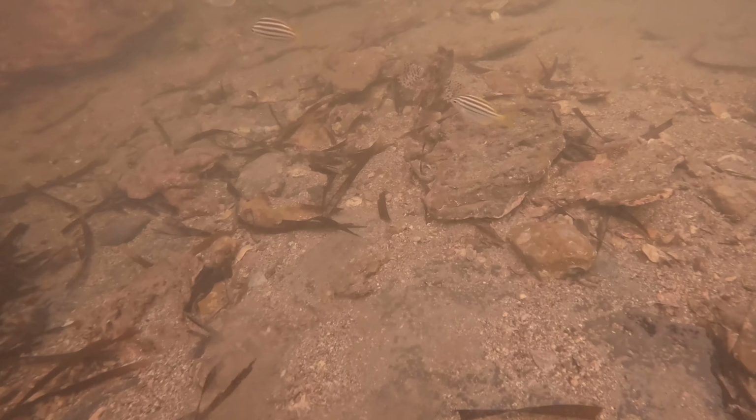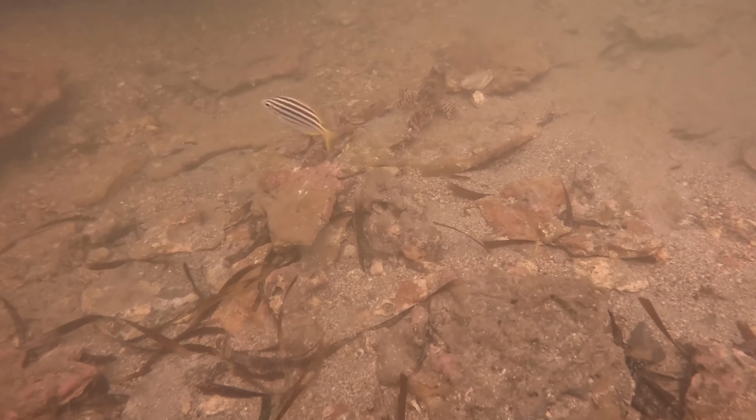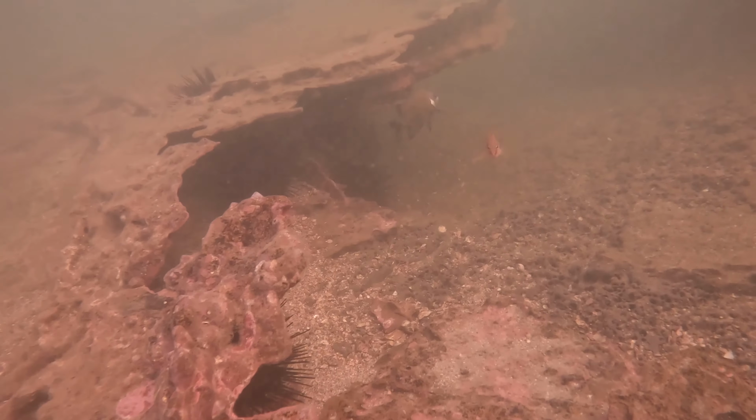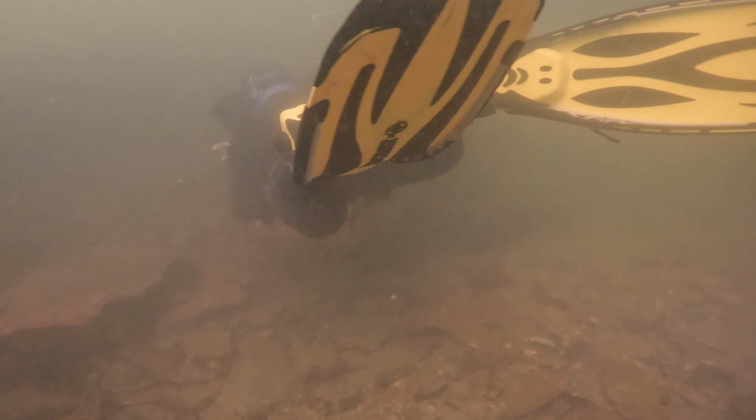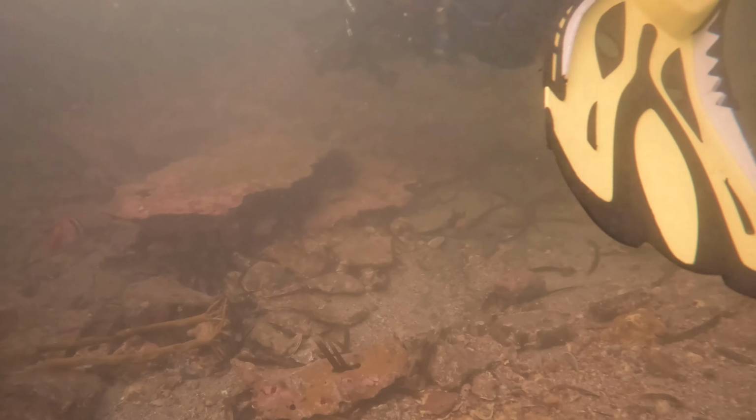With only the few odd fish swimming about and just around 2 meters of very murky visibility, this dive was certainly not worth the 200-meter surface swim to get to the drop point. It seems that this site was not very well protected from the storms that we've been having along the east coast of Australia over the past few months.